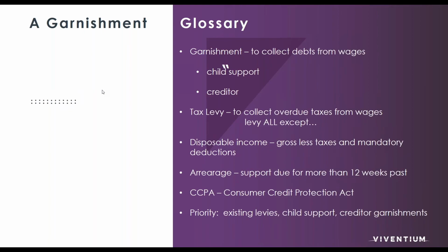A garnishment simply means to garnish, to collect debts out of an employee's wage. There's a third party out there who's gotten frustrated about trying to get the money from the employee voluntarily. So they go to one type of court or another, and they get an order placed on the employee's wage. It could be child support, where the delinquent parent has not been paying the support. There may be an arrearage amount, which is support due for more than 12 weeks, and they're given more leeway about how much money they can take out for that. Or it may be a current amount that they're just not paying. Or it could be a creditor garnishment.